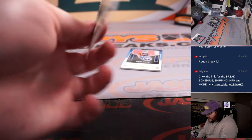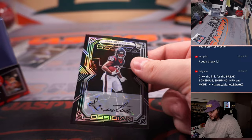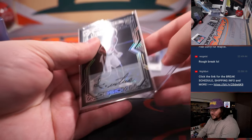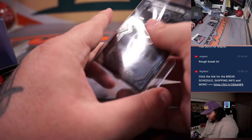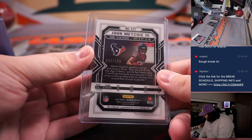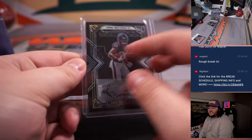Next up, John Metchie III, 96 out of 199 on the Rookie Auto. Ooh, nice one coming up, too. Nice way to end it. 96 out of 199. Houston Texans in the spot R&B. Spot 6 going to Steve.